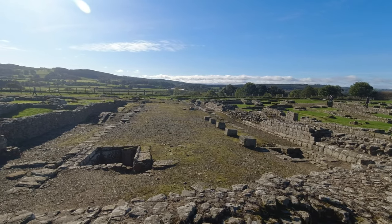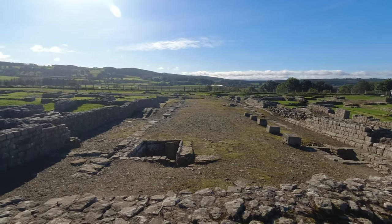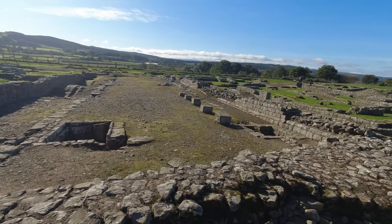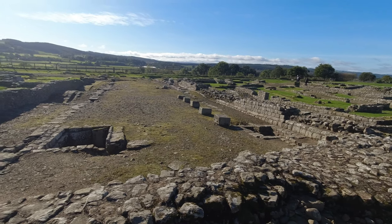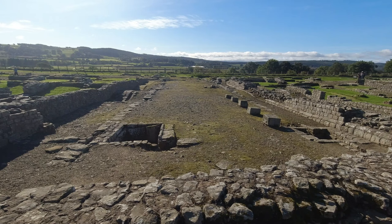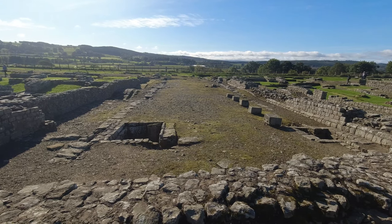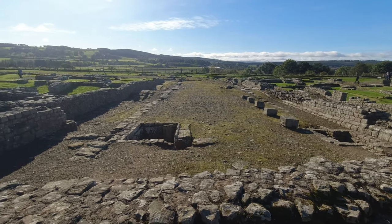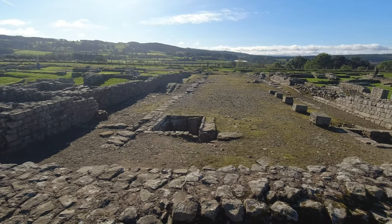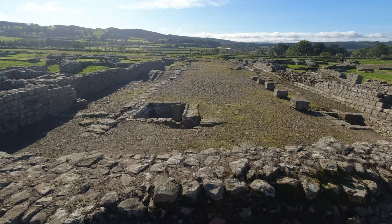After a period of urban growth, two military compounds were built in the centre of Corbridge. In the mid-2nd century, detachments of legionnaires moved into the heart of the developing town. One was probably the 20th Legion, Valeria Victrix, Valiant and Victorious. The other the 2nd Legion, Augusta, which means majestic.